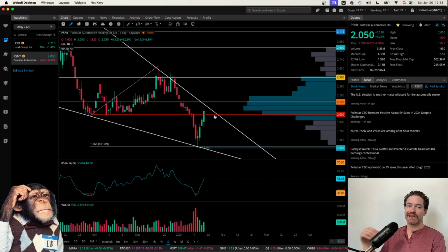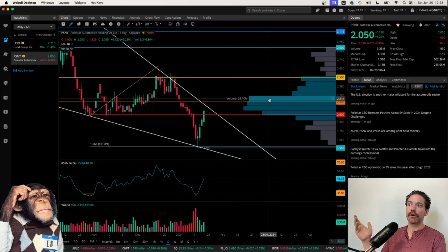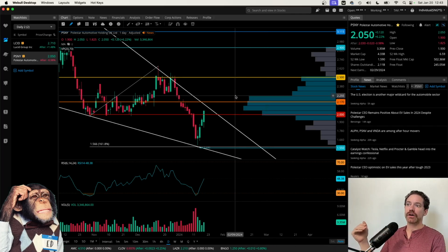But if price is able to run, I do think that this orange line at 2.17, it will be able to blow past that. And if it can get to around, let's see, 2.25, where we see the top of this volume shelf, I do think price will be able to hold up there, and that could start to act as notable support.